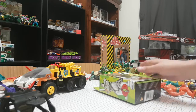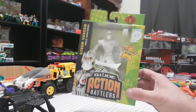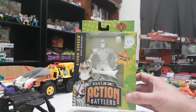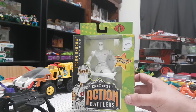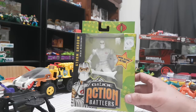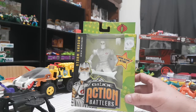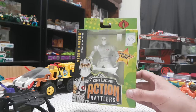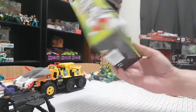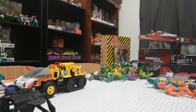Next up, ignore the price because I did not pay $8 for a G.I Joe Action Battler. I ended up paying, I believe, $5 for Storm Shadow. So I got this and something else, a turtle and some minifigs, and it cost me $10. And I went, okay, well this one was boxed, so I'll say that was $5, and the other two broke down to like $2.50 each. So that was cool. Put him on the ground.